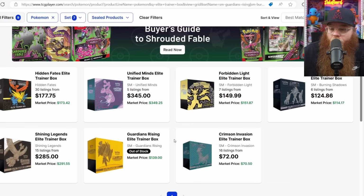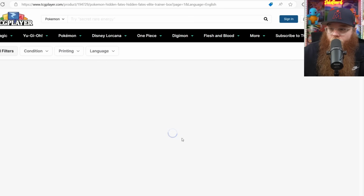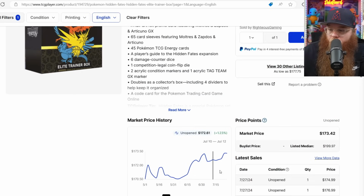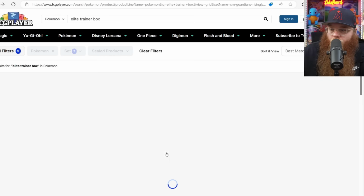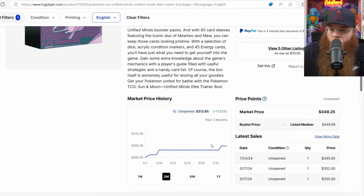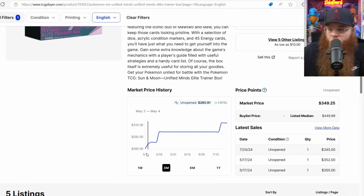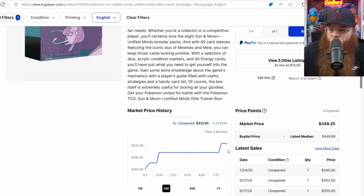Next, Sun and Moon ETBs. All of these are coming up in price right now. Hidden Fates going up. Was $170. Last sold $175, $176, $178. Very beautiful ETB. Unified Minds ETB. I am getting a couple of my Unified Minds ETBs out of storage for my display. I don't have everything here, so was $280. Last sold $345, $352, $355.